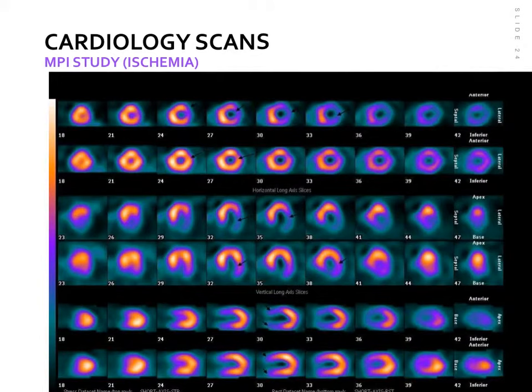Here's another, it's the same view. Again, it's your lateral wall, just a different angle. Decreased activity at stress, normal activity at rest, that reversibility. There's definitely ischemia there, and there's definitely a need for intervention.